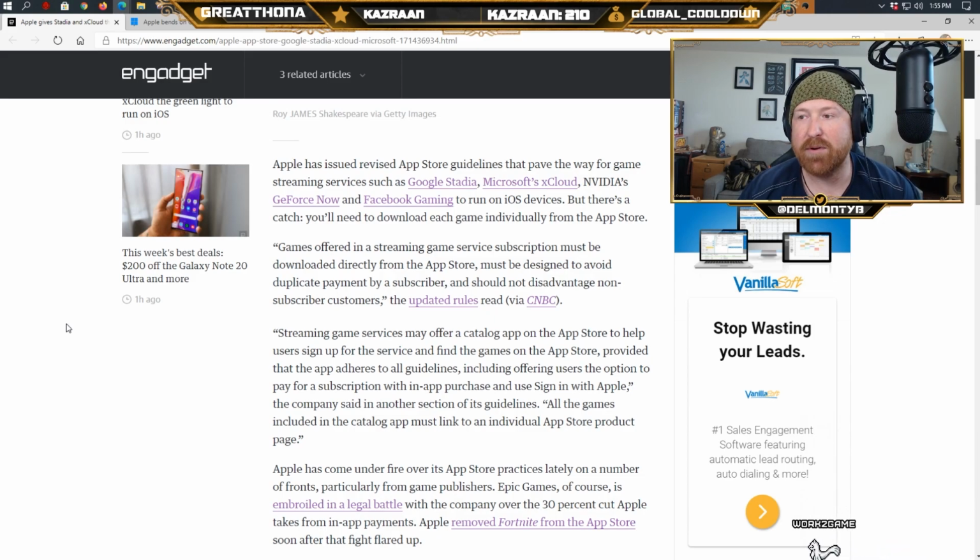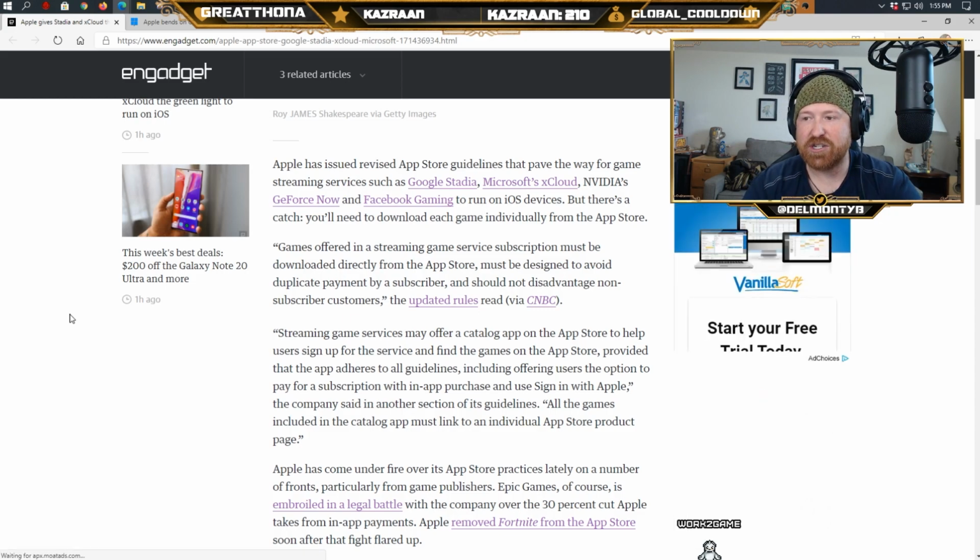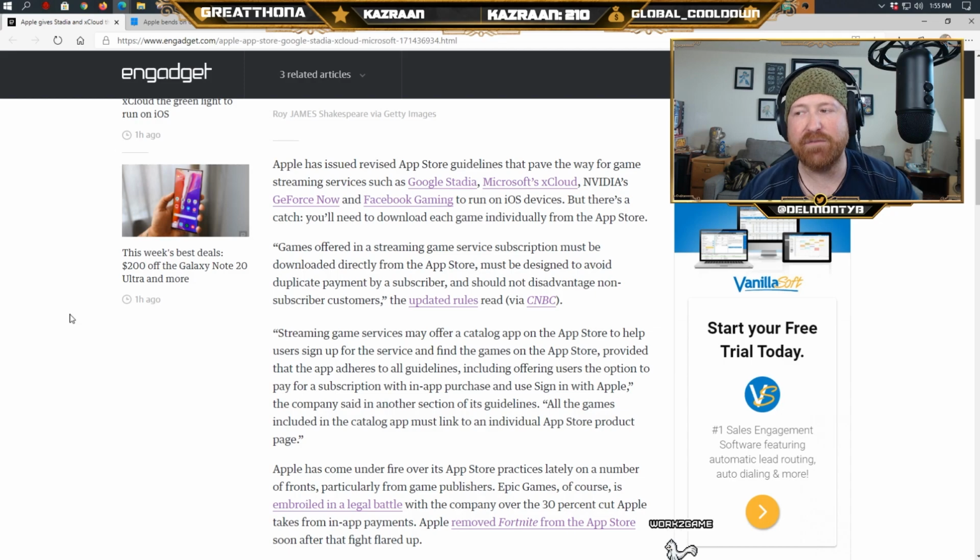So it says Apple has issued revised App Store guidelines that pave the way for game streaming services such as Stadia, Xcloud, GeForce Now, and Facebook Gaming to actually run on iOS devices. But here's the catch. You need to download each game individually from the App Store. So what does that mean?